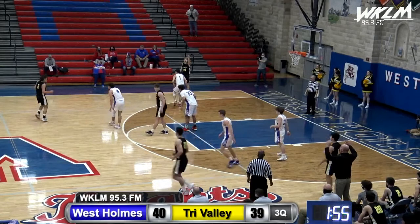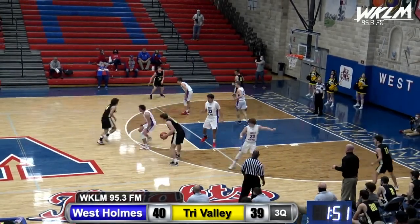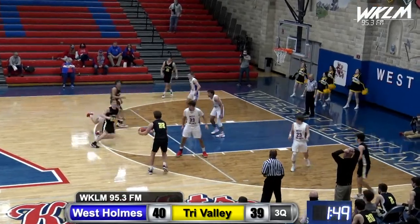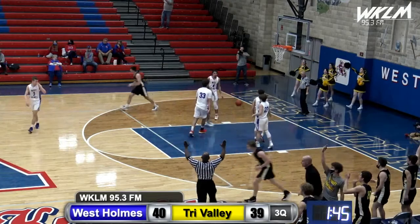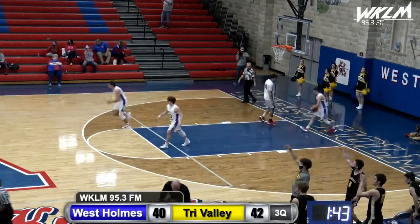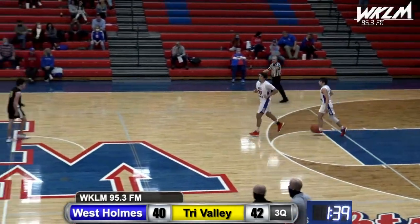40-39 West Holmes, 2 minutes to play in the third quarter. Smith with it out top. Bounce pass on the right point, received by Neal. Shovels it out top to Smith. His three-pointer's up, going to be knocked down, leaving him open all of a sudden beyond the arc, and Tri-Valley making him pay. Yeah, both teams come out red hot here in this third quarter, Matt.